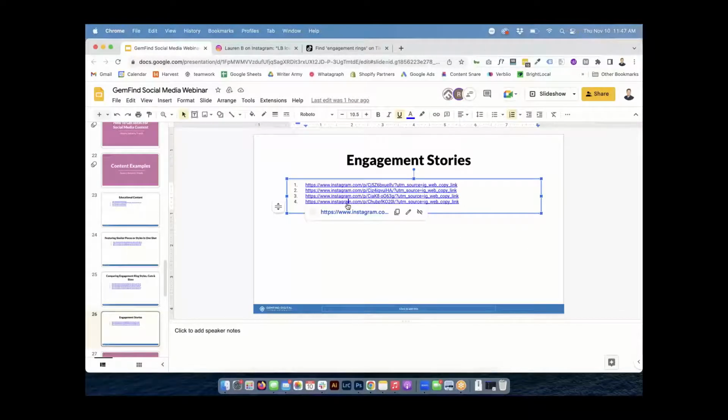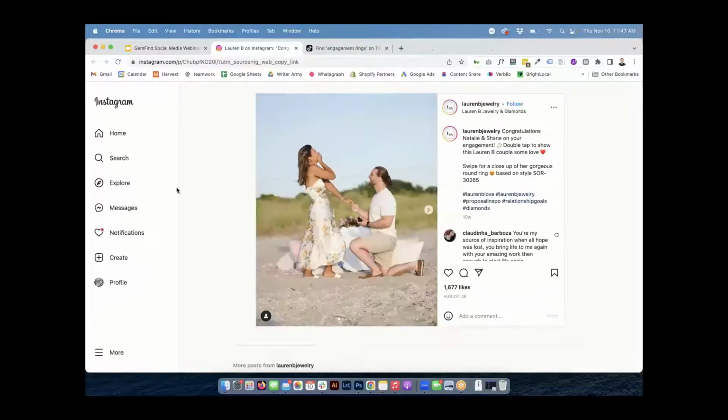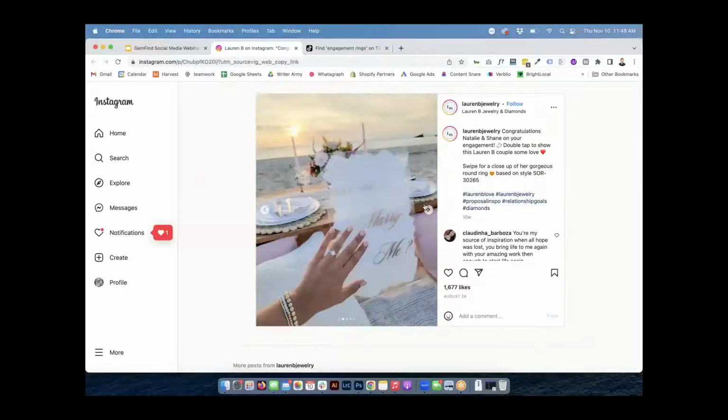And then the very last one on engagement pictures, again on the beach here, and again showing the ring. Really good example if you want to post these. Hopefully, if you can, get a picture of them in the act of getting engaged, and then show the ring after. If you only have one or the other, that works too, but having both is even better.